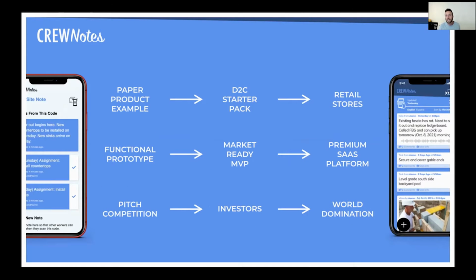Our next steps are to manufacture starter packs and sell them directly to general contractors, while simultaneously developing our prototype into a market-ready MVP with video support, automatic English and Spanish translation, job site geofencing, privacy settings, and multi-organization user management. We feel this concept is too good to pass up, so we're going to invest in it. And if anybody else wants to join us, find me on LinkedIn and let's talk.